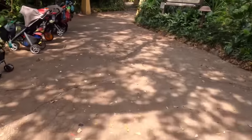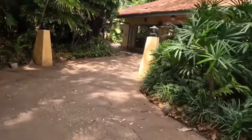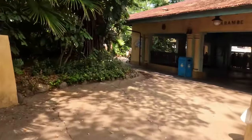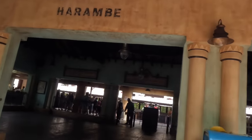We're going to head on to the Wilderness Express. Take the train and see where it takes us. Because I've never been on it before. This is all new experiences for me today. Like I said, I'm actually ashamed to say I've not done any of this.